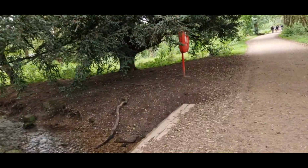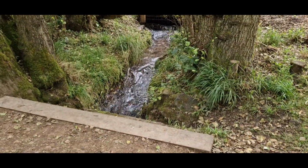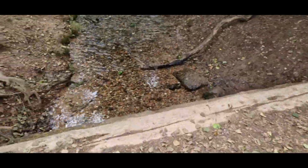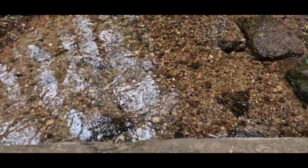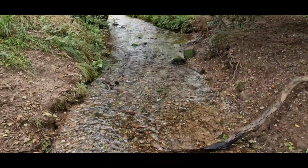So, just got back onto the path. And we have a running stream passing through underneath us. And just there, oh, that must run right down into the lake.